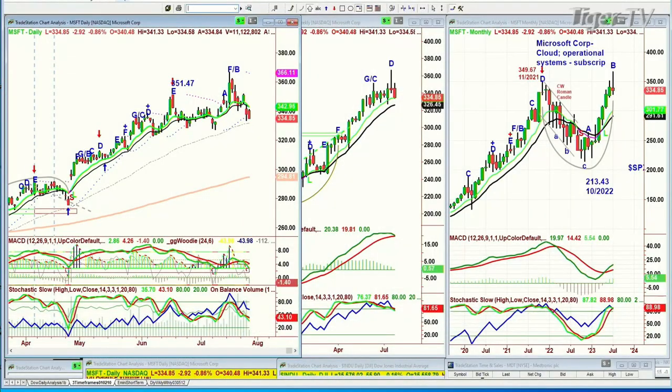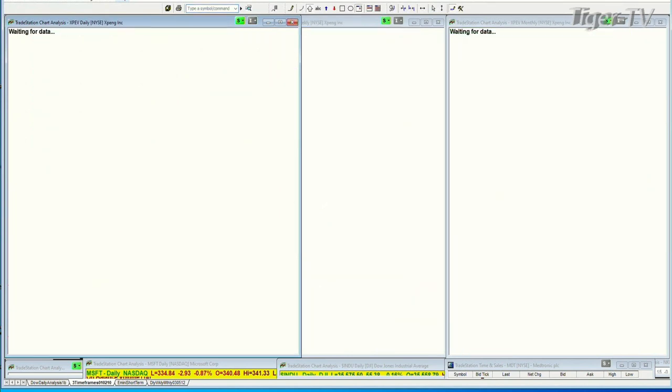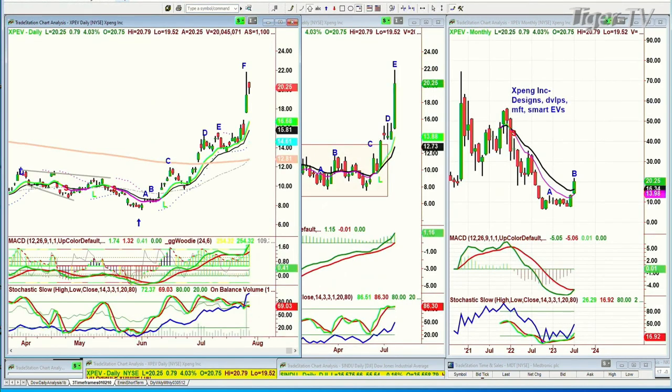So there are a couple of things going on here. I missed XPEV, I believe it is. This is an EV company in China. Xpeng Inc. I don't think they say the X. Xpeng, or whatever it is. Inc. designs, develops, manufactures smart EVs. This is a sector that I think has been doing really well.